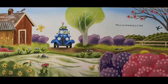Who do you think might be swimming in a line? You can see something sticking out beside the bush. Let's lift the flap and find out.